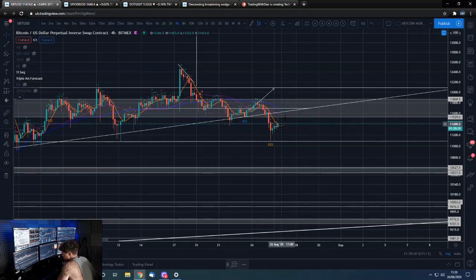And if we can get above this level, get back above 9,500, I believe we've got a good shot of then taking out this high here to produce a higher high and basically negate this current downtrend that we're in, this clear downtrend. Lower high, lower low, lower high, lower low.